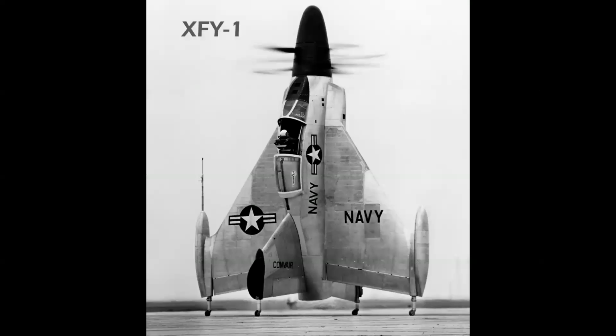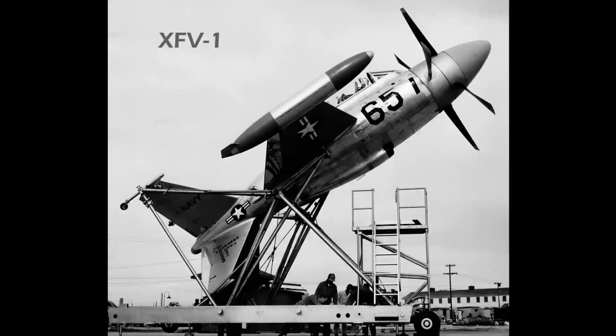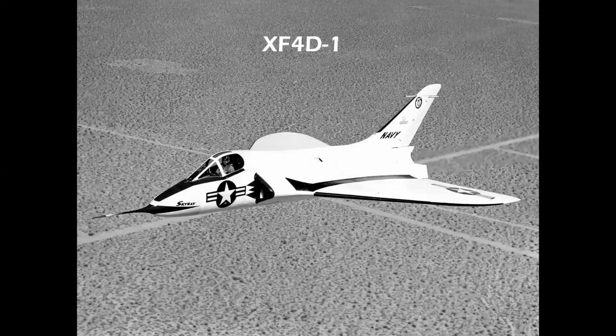So let's take a look at some of these X fighters and see what they were all about. These first two are Navy airplanes that are called tail sitters, and this is the Convair Pogo and the Lockheed Salmon, designed to explore the possibility of a shipboard vertical takeoff and landing turboprop interceptor. They both flew, and they were never put into production. It was just not a totally successful concept.